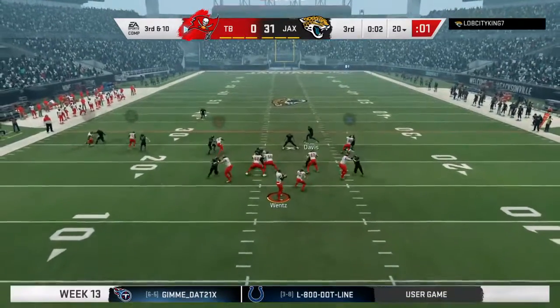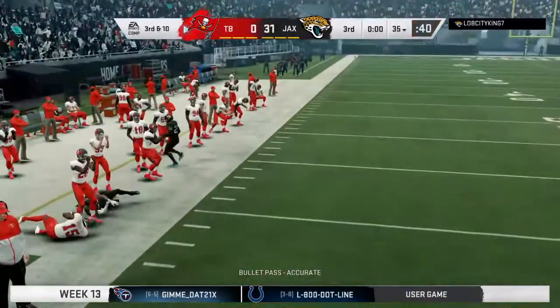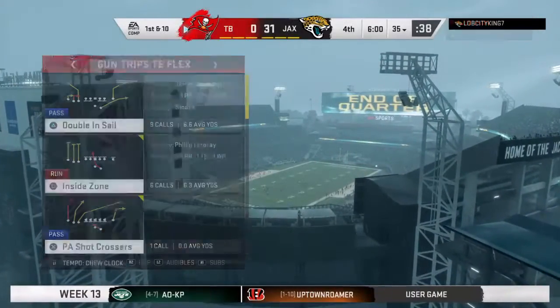Snap coming at 1. Now wins. But it's brought in by Washington. Let's go, baby. We have played 3 quarters. We'll return with more after this.